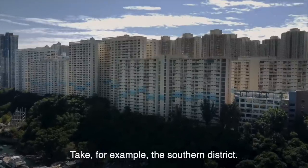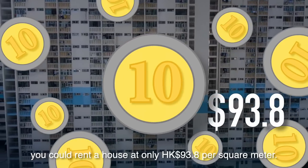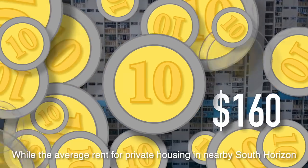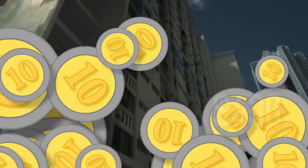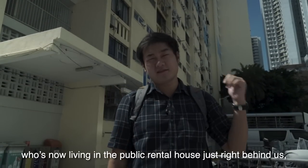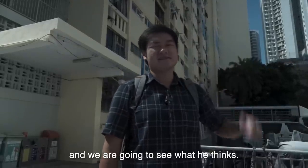Take, for example, the Southern District. At Chow Estate public housing, you could rent a house at only 93.8 Hong Kong dollars per square meter, while the average rent for private housing in nearby South Horizon is about 430 Hong Kong dollars per square meter. So I'm now going to visit a friend who's living in the public rental house just right behind us, and we're going to see what he thinks. Let's go.